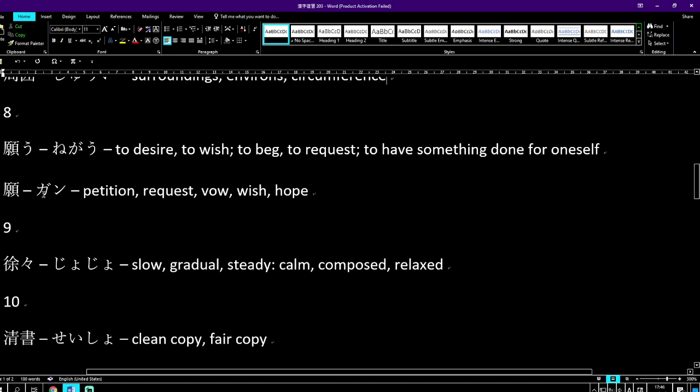With our new kanji, gan, which I think we've studied before, but maybe not, we've got a page on the right side, and on the left side we have a field. So I like to think of this as, when you're thinking of retirement and what you really wish for or desire, the plan is on paper, and inside that paper is your house in a big field. So gan or negau is petition, request, vow, wish, or hope, to desire for something.